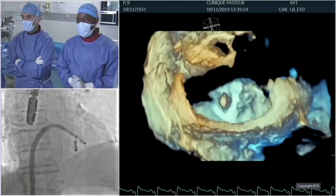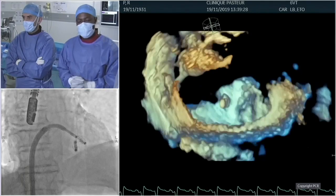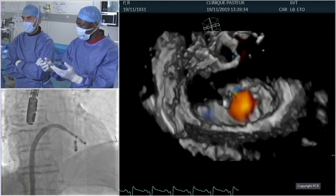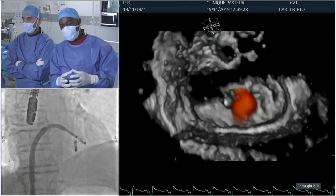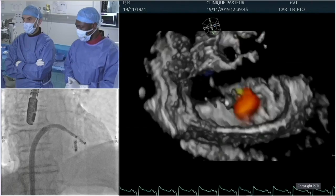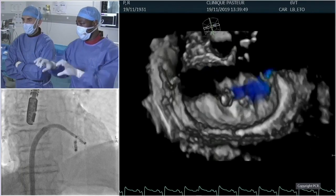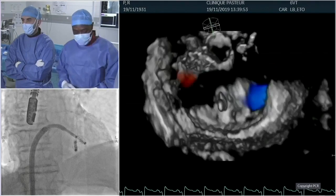I think so. Yeah. So if you put slightly color on this, please. So just in between, there is still a residual jet that is not massive. It's a mild regurgitation. So do you agree that it's going to be difficult to be closer? So as we can't be closer than that, we're going to accept that. The gradient is nice. The final regurgitation is really nice. We can't be closer than that. Still the two orifices. So maybe we can release that one, Nico. I think so. Yeah, I think so.